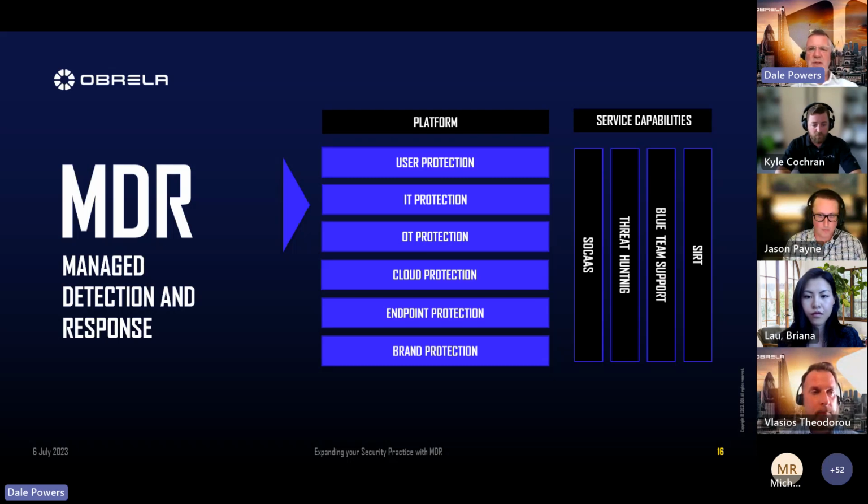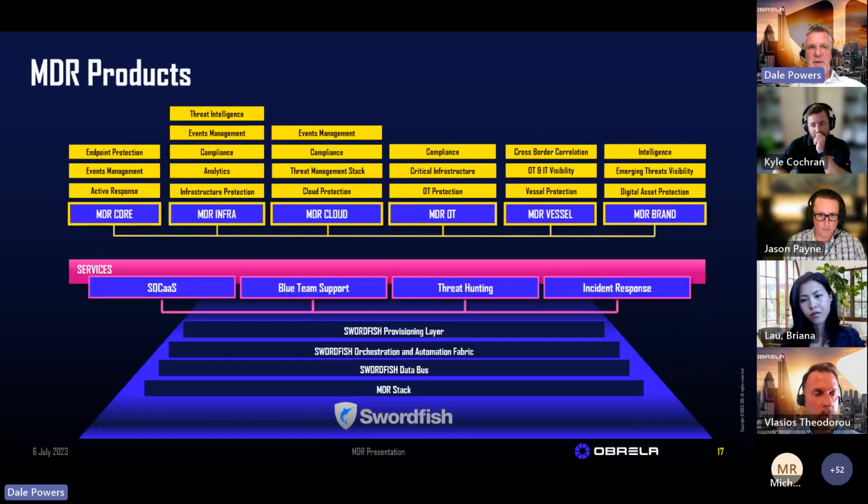So everything that you see there in blue are services that your organization, as a partner of Ingram and Obrela, could take to market. And that's all backed up with our SOC as a service, 24/7 coverage, our threat hunting team, blue team support, and incident response team. We call them our packaged offerings that you as resellers can take to the market.